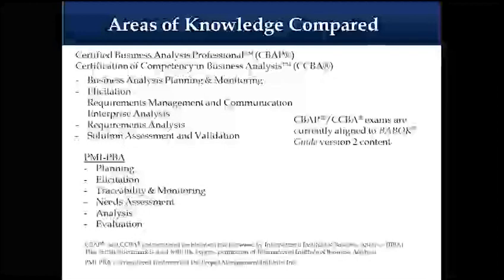So in the IIBA world, when we're studying for the CBAP, we have knowledge areas. When we're talking about the PMI-PBA, we're looking at the practice guide, we're talking about domains. At the end of the day, the stuff's not in conflict. They're talking about the same types of business analysis tasks. Okay, so there's a lot of benefits to focusing and getting the PMI-PBA, but ultimately you as the consumer need to make that decision.